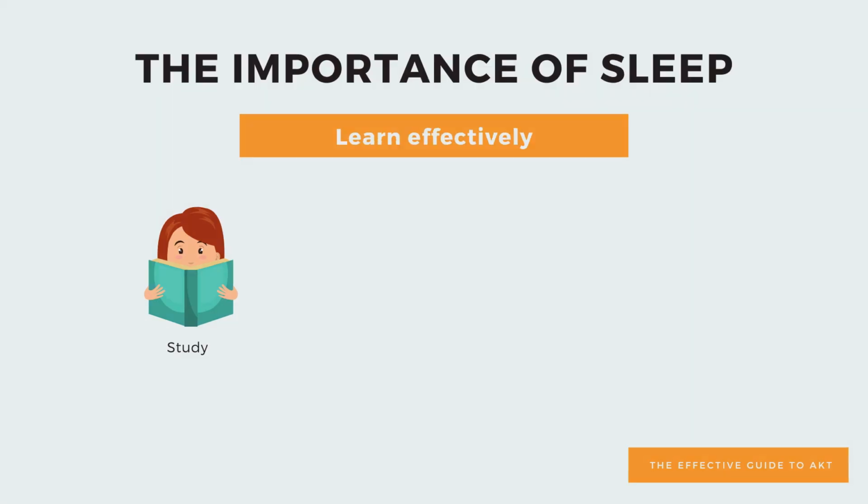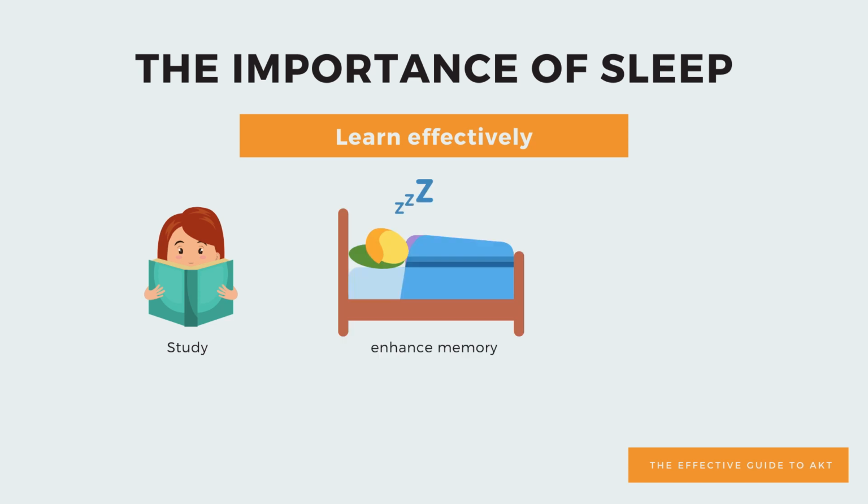Sleep is essential in learning and building new memory. Make sure you don't neglect your sleep. The quality of your sleep impacts every aspect of your life. It is counterintuitive to sacrifice your sleep and pull an all-nighter to revise. Most of what you learn does not get stored if you lose sleep.